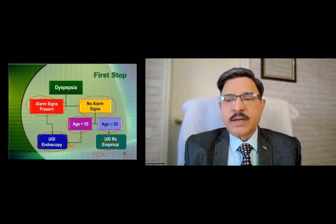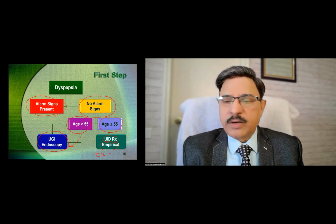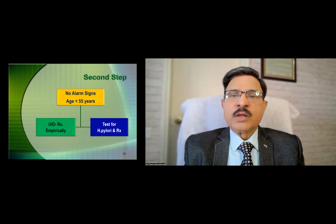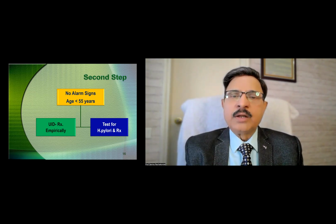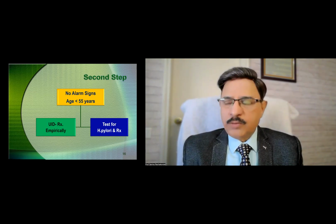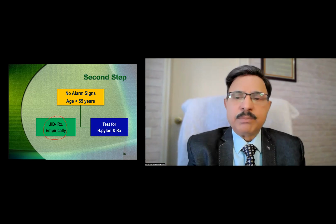And if it is less than age 55, then we have uninvestigated dyspepsia. We are justified in treating, giving empirical treatment. Okay. What is the second step? There are no alarm signs. So I did not go for endoscopy. Age is less than 55. Alarm signs absent. Age less than 55. This patient qualifies for uninvestigated dyspepsia empirical treatment.